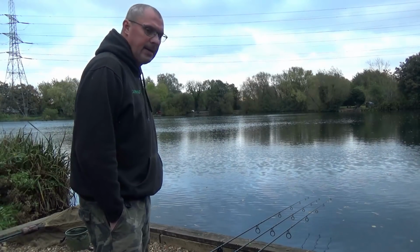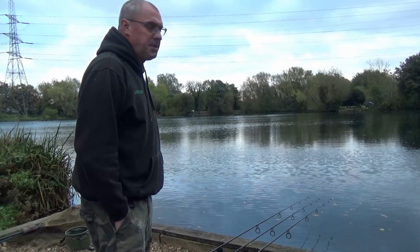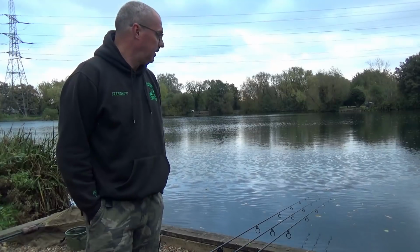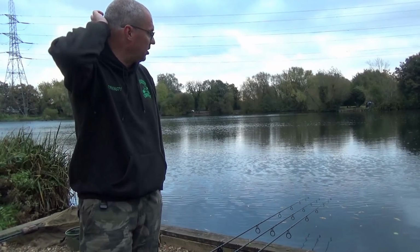Right, anyway, let's get the old spod rod out and just top up them spots with a little bit more particle, just to put a little bit more attraction into the area.